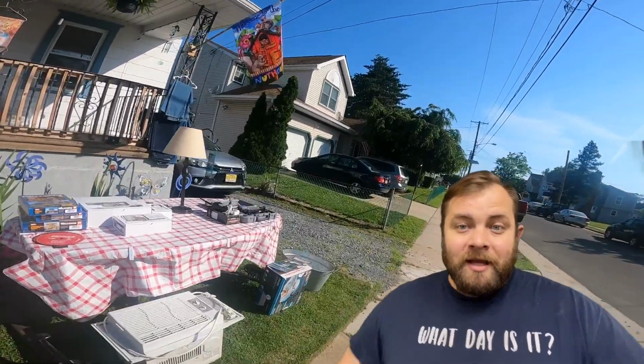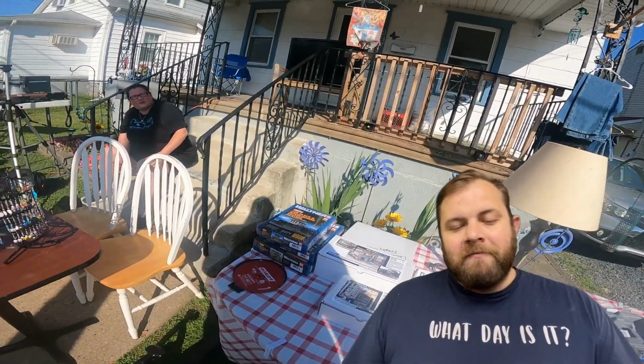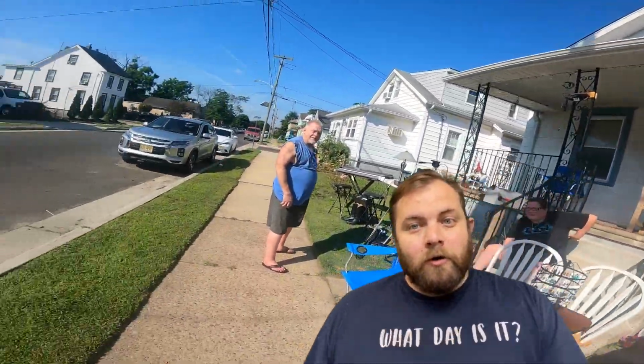The reason why I do that is because a lot of times these VCR and DVD combos don't work. And that was the case here. Even though I asked if they work, right? She was like, yeah, of course they work. Did not work. So that $5 became trash. The good, the bad, the ugly of yard sales, all in one sale.